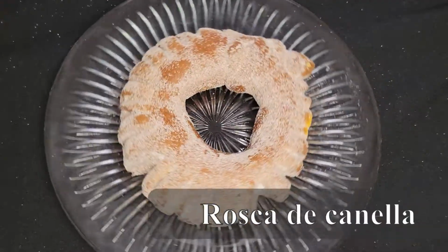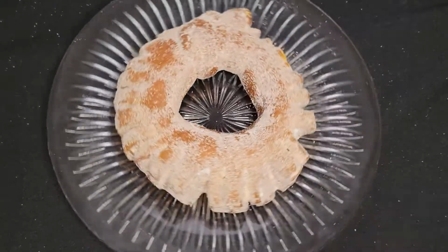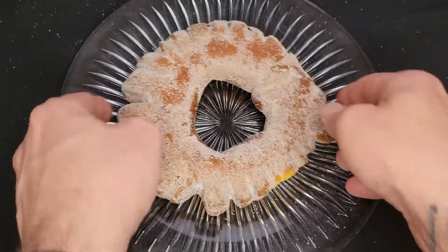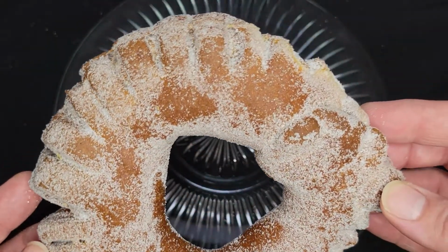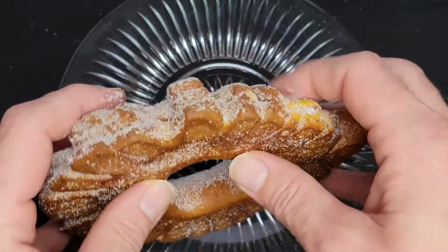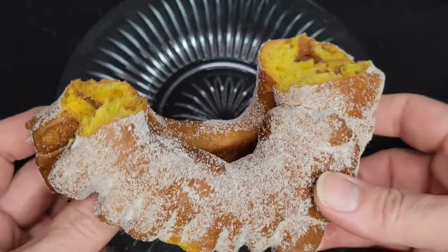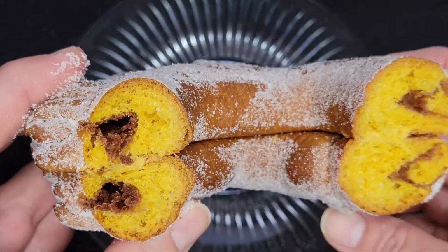Following that is a beautiful cinnamon wreath, the Rosca de Canela. This one is just absolutely gorgeous and really shows a lot of skill. It has a nicely browned crust, all covered in superfine sugar, and inside is a cinnamon flavored dough with a cinnamon paste running through the center. The inside is soft and chewy, making it a perfect addition to your morning coffee. I love this one.